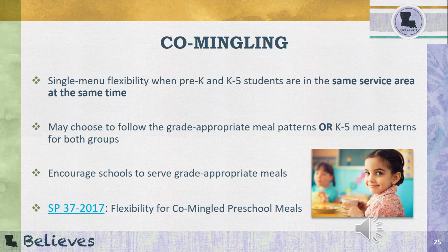For example, children may arrive on the same bus and enter the cafeteria for breakfast together. In this situation, it may be difficult for the meal service staff to determine which children are in preschool or K to 5. However, when students are served in the same area, a single menu flexibility is allowed to reduce administrative burdens and ensure the integrity of the programs.